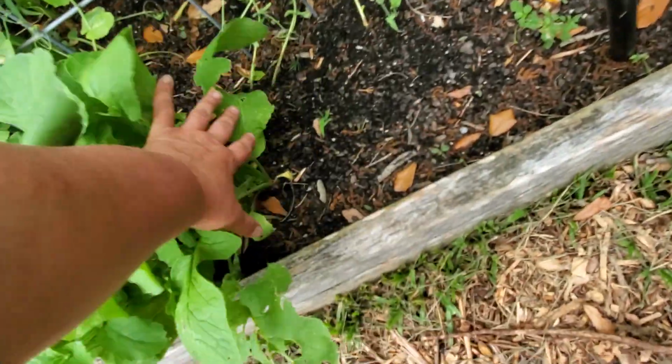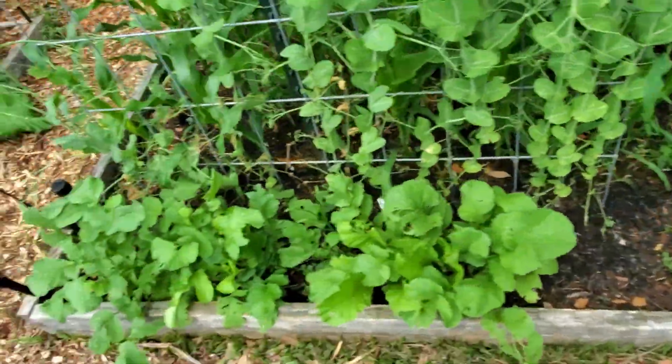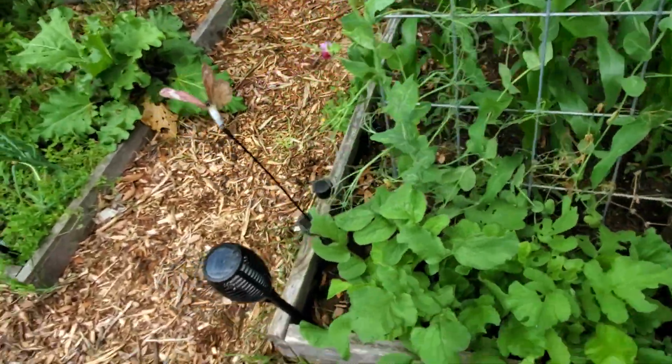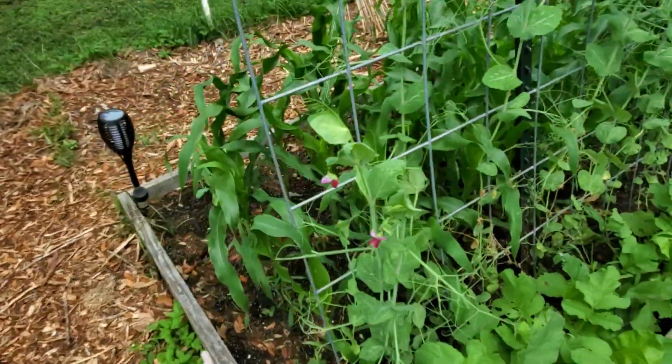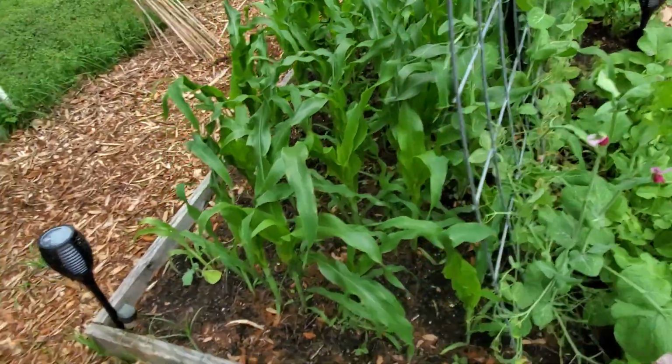Radishes are to the point where they're ready to be picked. So I'm going to come out and pick radishes tonight. I think I'm going to do some roasted radishes with some roasted Brussels sprouts for dinner.